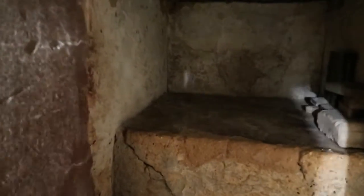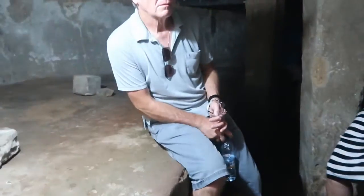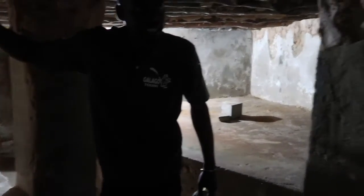Wow. These were slave chambers. Just terrible. That's just the odors. They were chained up? Yes, the chain was around the legs because they were already under arrest. You can see.